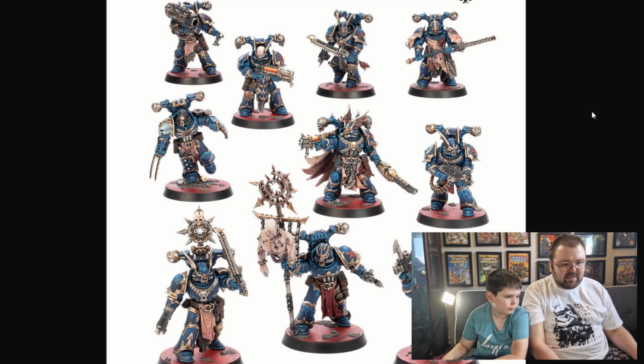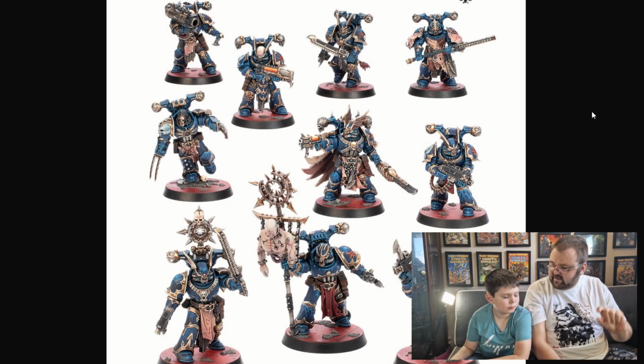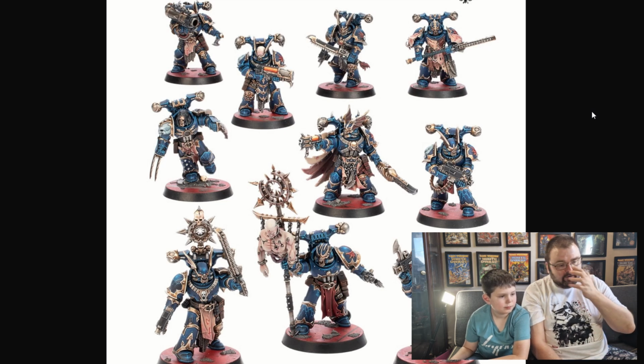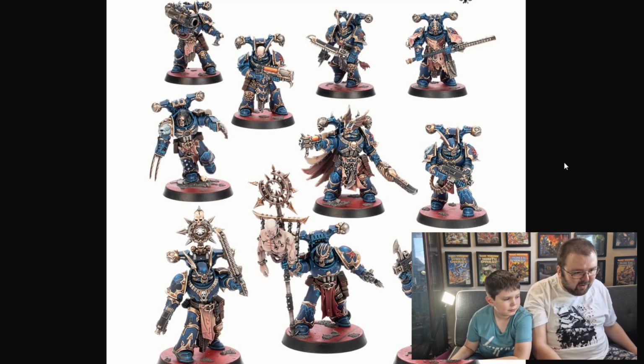I think they're nice. I mean, they're meant to be horrific. Basically, the essence of the Night Lords is they are Chaos Space Marines, but every single one of them is meant to be like a serial killer. Every single member of this chapter would have been like the worst ever serial killer in history, basically.